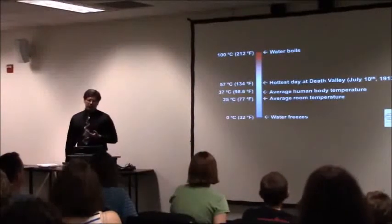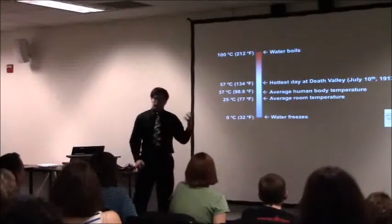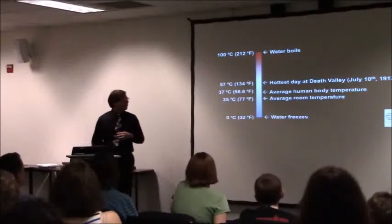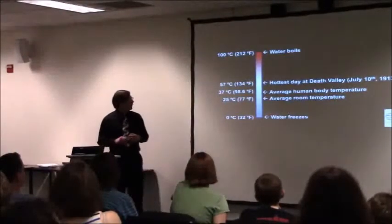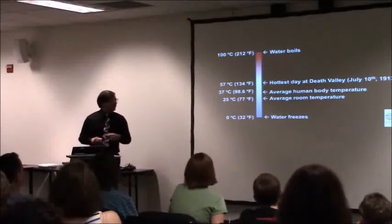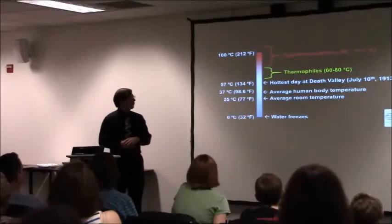As a scientist, I talk about Celsius. A lot of people talk in Fahrenheit, so I just want to give you this kind of gauge here. At 32 degrees Fahrenheit, the temperature where water freezes, this is 0 degrees Celsius. Water boils at 212 degrees Fahrenheit or 100 degrees Celsius. Room temperature, like right now, is about 22 to 25 degrees Celsius. Body temperature is about 37 degrees Celsius. And the hottest day, this is kind of a recent thing, has been credited to Death Valley at 57 degrees Celsius. Pretty hot, right?